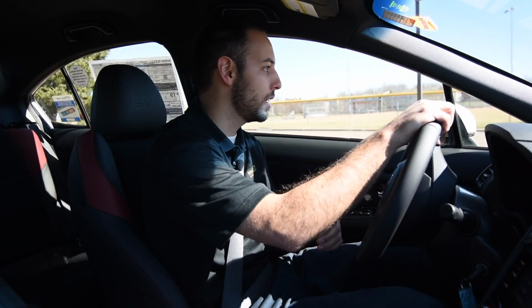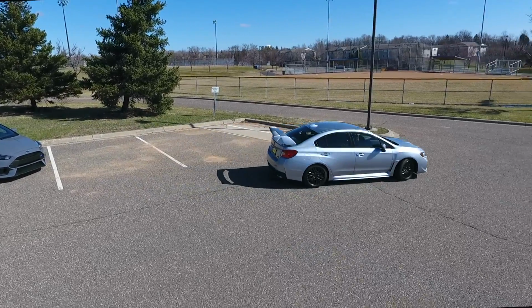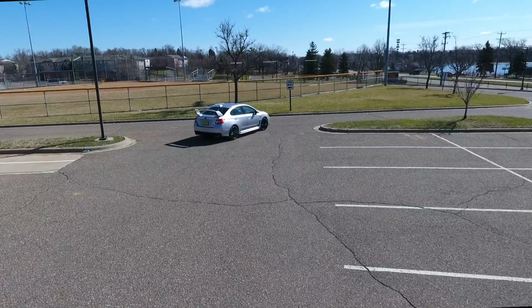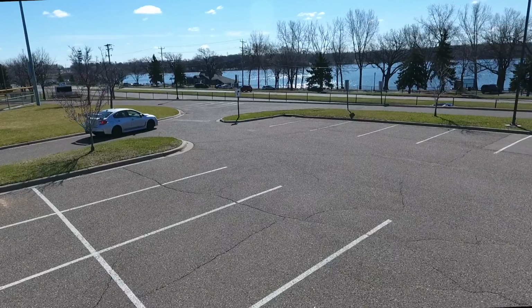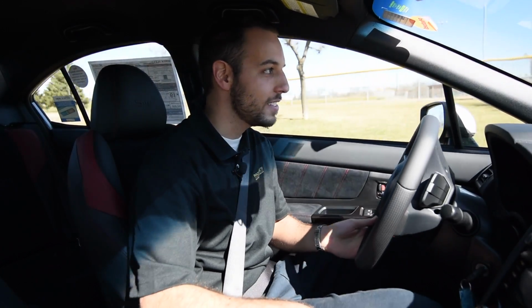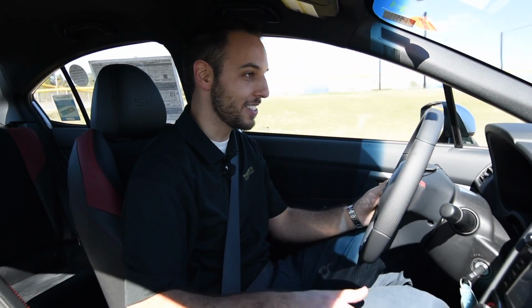All right, so let's start with the Subaru STI. Now I have to say, this car is certainly touchier than the Focus RS. I've spent a good deal more time in an STI, obviously, just because the RS is so new. But it takes a little bit of getting used to, where the RS seems like you jump in and it's a little more like a Ford Focus, where this is a little bit more like a race car setup.